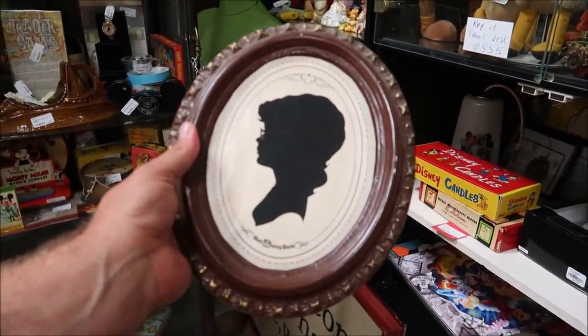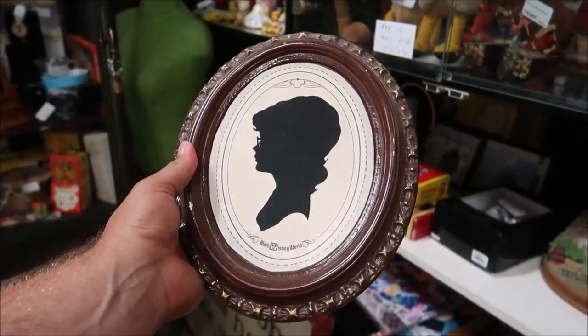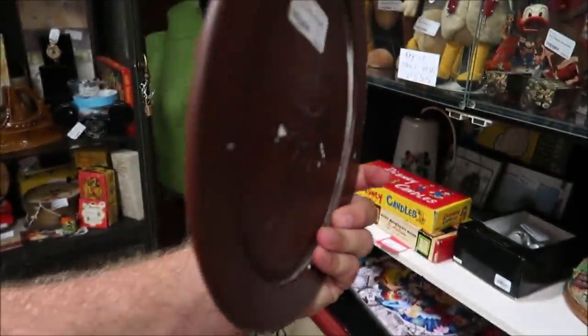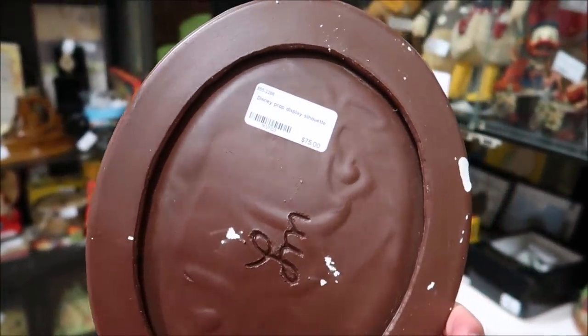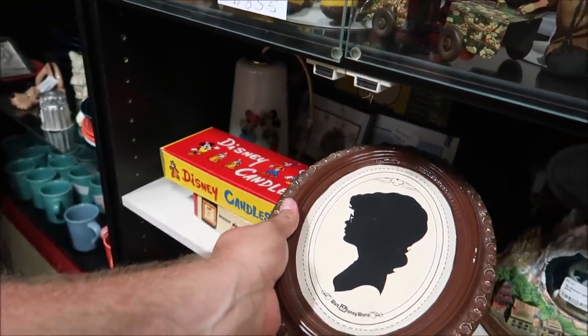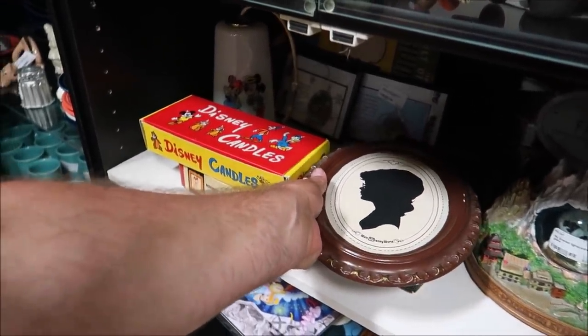If you guys watched my video recently, I did one of these silhouettes for the first time at Magic Kingdom, and this is an actual prop, like an advertisement that they had hanging there. How cool is that? $75. So this is like a Main Street USA prop for $75. I think that's well worth it.